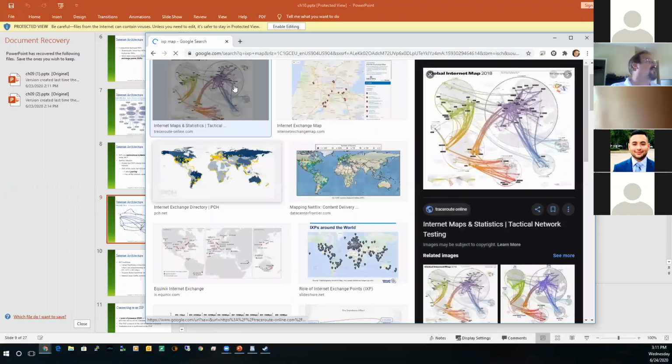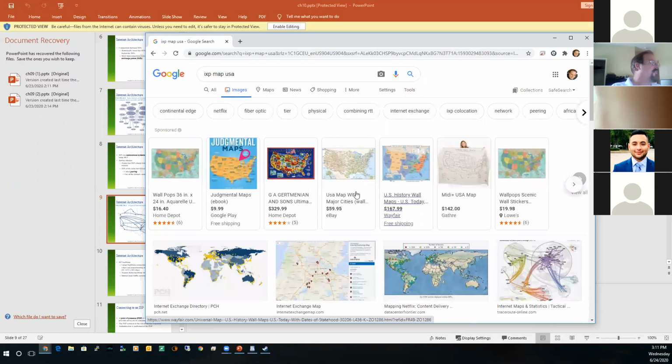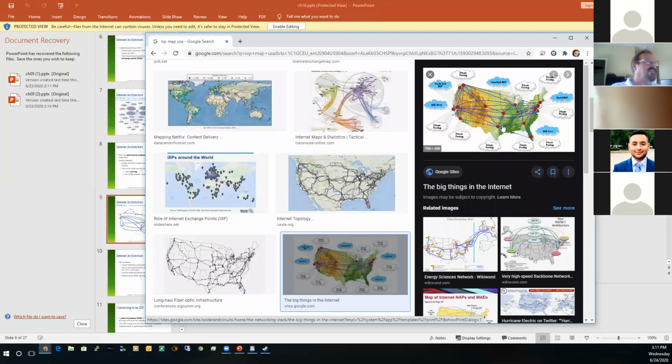Maybe I should have typed in North America IXP or USA. Let me do that. See if we can find some inter-exchange points within the United States. Yeah, that's basically the same one there. But you see, again, Dallas is kind of the major deal. Here's some other reasons why, by the way, that it's in Dallas.